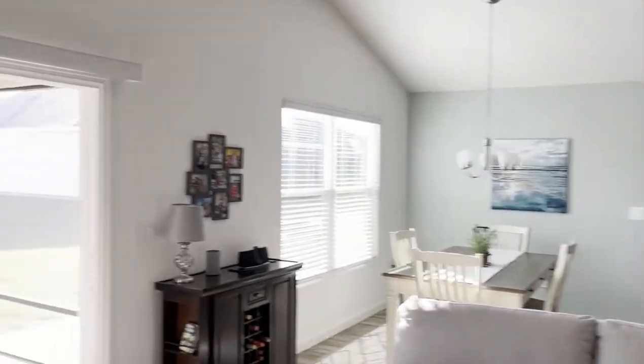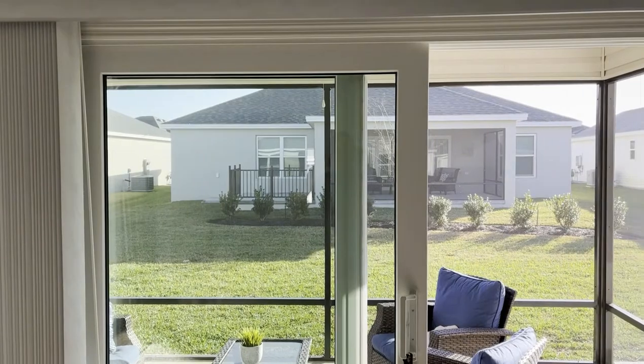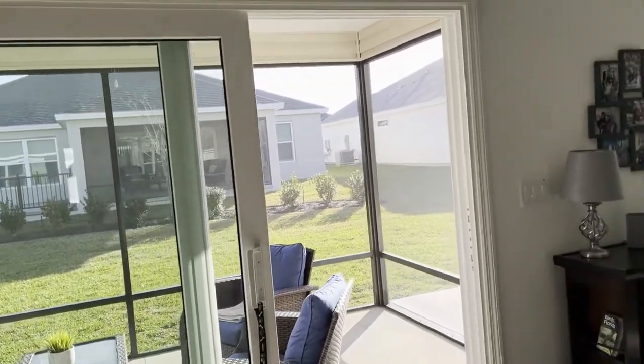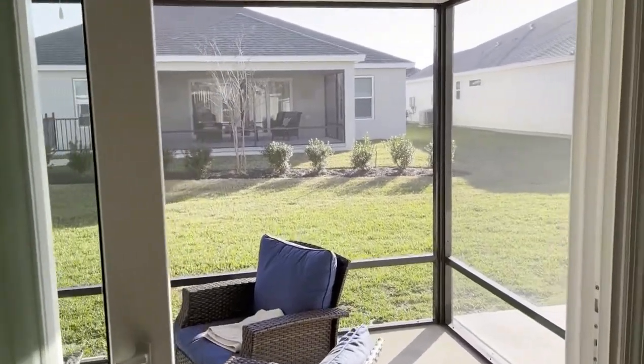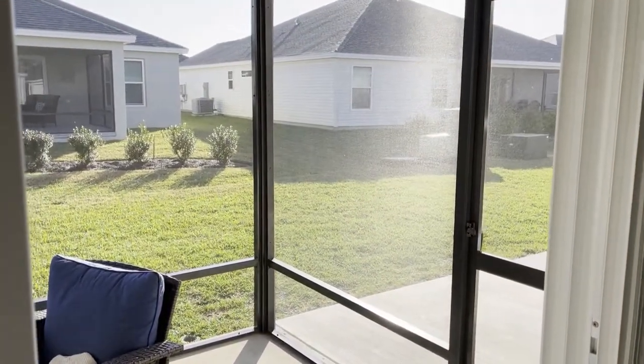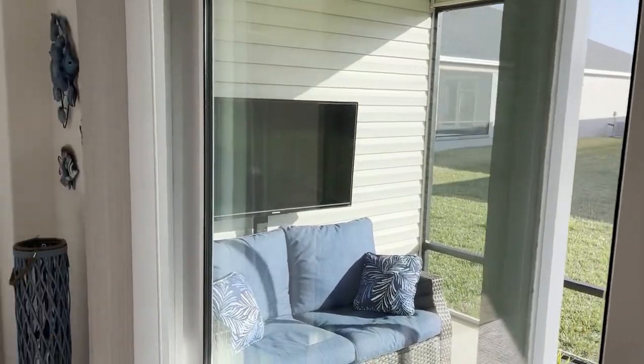So, yeah, very happy with the lanai. Like I said, we haven't decided if we're going to go out and over and around or what? So we're just kind of in the middle of that. So as of right now, it is the way it is, I guess.